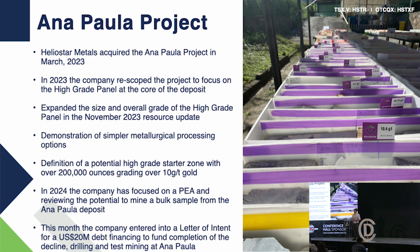So today I want to talk about Heliostar's approach to building what we believe will be the next new large gold mine in Mexico at Ana Paula. I'll start with a few high-level slides to talk about what our vision for the project is and how we've changed the approach to it, and then dive into a more technical presentation talking about some of the rocks, alteration, paragenesis. And it's only been just a little over 12 months since we acquired Ana Paula.